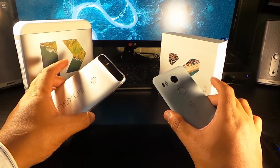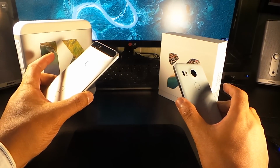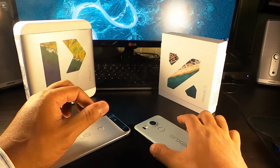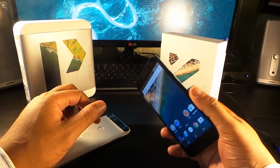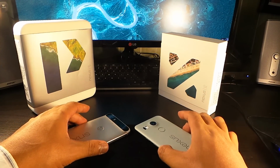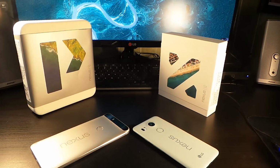Me personally, I need more storage than 32, so for me, it will be the phone that can give me more storage. But to have this phone, just to have it as a backup device, is definitely worth it. So at the end of this, we give it to the 6P. But these are both awesome devices. A definite recommend on both.